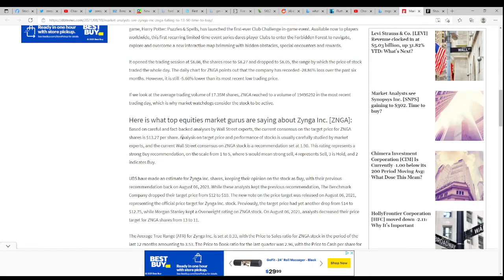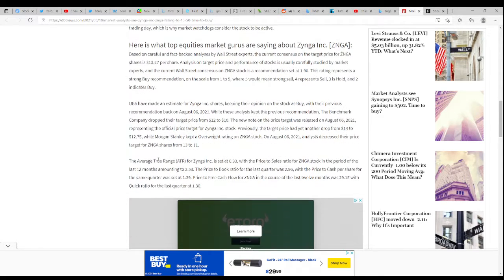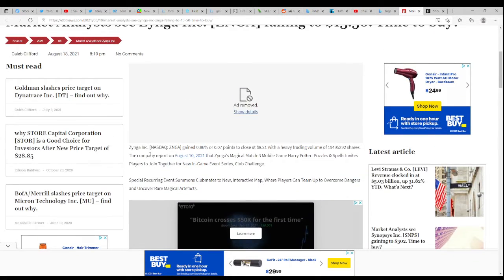So if we go down here, here is what the top equities market gurus are saying about ZNGA. There's a lot of kissing and making up going on right here, but let me find it. The current Wall Street consensus on ZNGA stock is a recommendation set at 1.90. This rating represents a strong buy recommendation on the scale from 1 to 5, where 5 would mean a strong sell, 4 represents sell, and so forth. It gets a 1.9. Guys, ZNGA is very, very, very undervalued. It is a great stock.